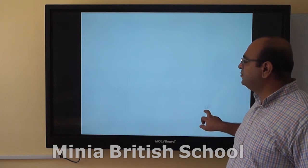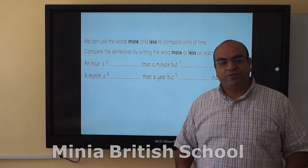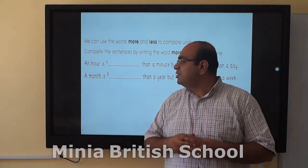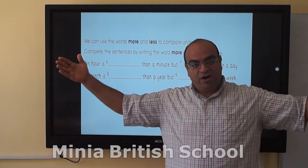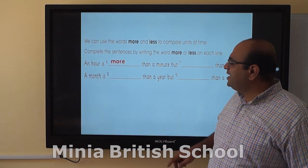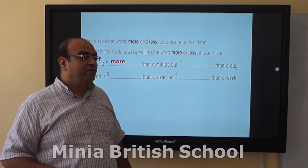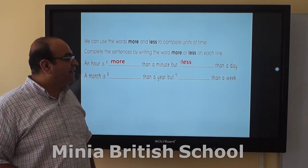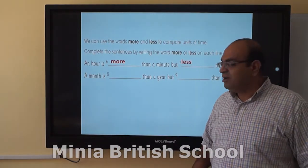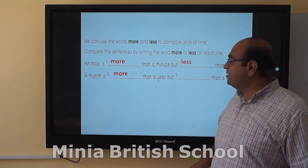Next, the comparison form using more and less. An hour is more than a minute, which is more in time. An hour or a minute. So an hour is, yes, more than a minute. But an hour is less than a day. Yes, perfect. Exactly. Less. Let us see the next one. A month is more or less than a year. A month is less than a year. Sorry, a month is more than.